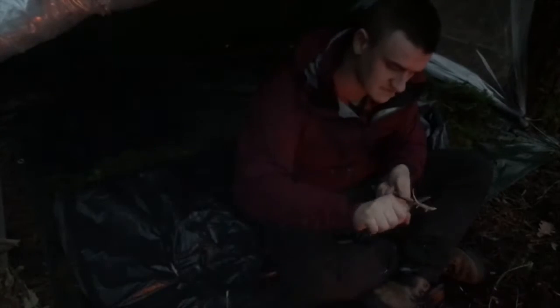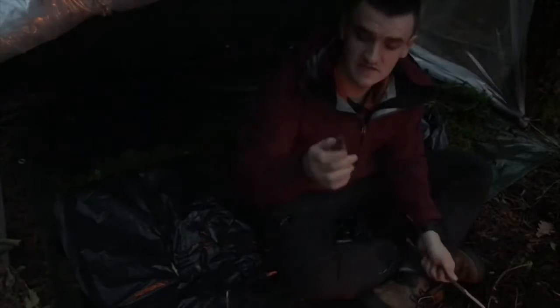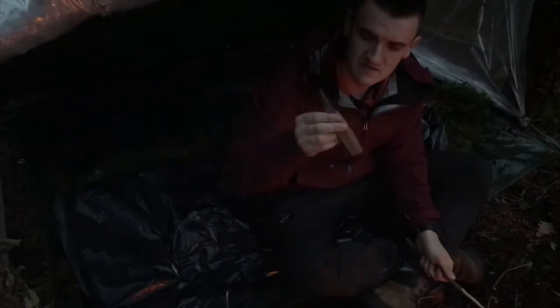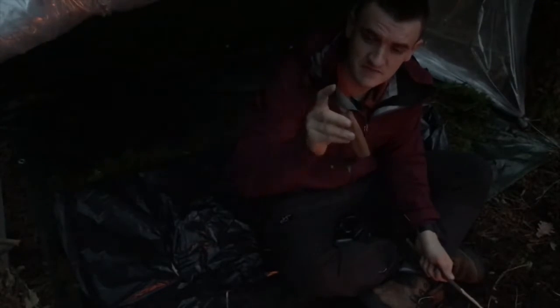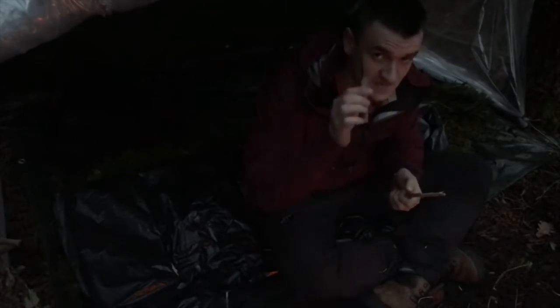And yeah, it works just fine. I really like it. It'd be nice if you had some sheath with it, because you have to be very careful because this blade is very sharp. And yeah, nice little blade.